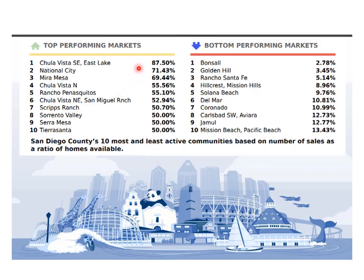The fastest moving areas are actually Chula Vista around East Lake, National City, Mira Mesa, Rancho Penasquitos, Chula Vista around San Miguel Ranch, Scripps Ranch, Sorrento Valley, Serra Mesa, and Tierrasanta. And as always, our losers are Golden Hill, Rancho Santa Fe, Del Mar, Coronado, Hillcrest, and surprisingly, Mission Beach. But I believe the vacation rentals and the price points there make it really hard to get into the market.